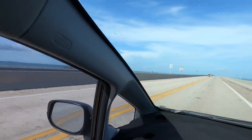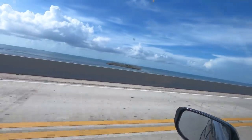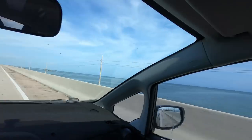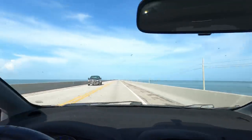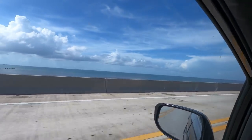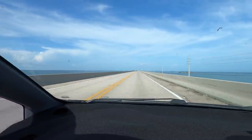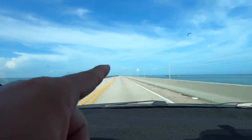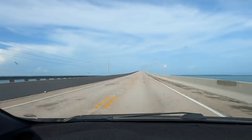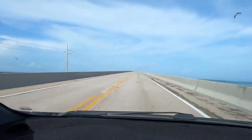Nice, because either side is lined with the fishing bridge, so you can actually walk out there and do some bridge fishing. This is the Atlantic side, and then we've got the Gulf side, the backcountry out that way. And basically 7 miles of bridge, and then you can kind of see the mainland there, or the island, and then that's Marathon. And we've got a bit of an arch here for those tall sailboats.